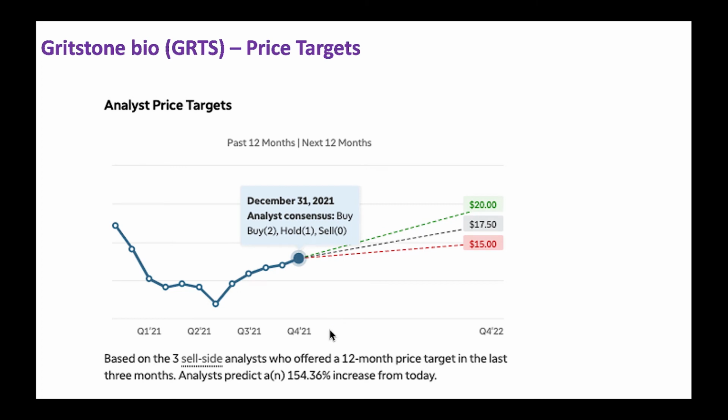So from an analyst expectation perspective, prediction target perspective, look, stock is around $6 or so right now. There's a price target of $20 in next 12 months, and lower end is $15. I think stock will go higher. This target looks a little higher to me right now, but I think if this company comes up with a nice drug by next year, mid 2022, all these expectations can be met, and it can even go much higher. So with that, let's go into more details.